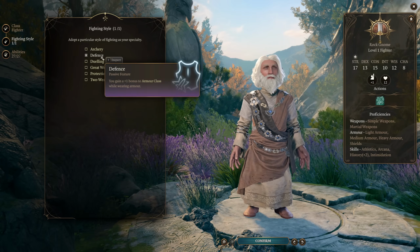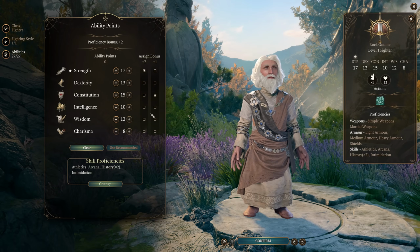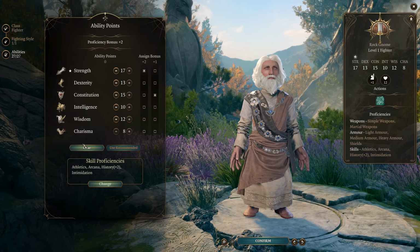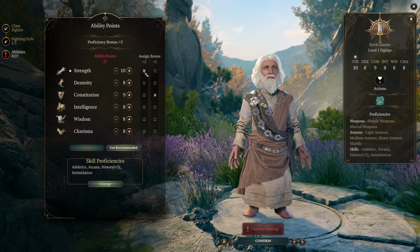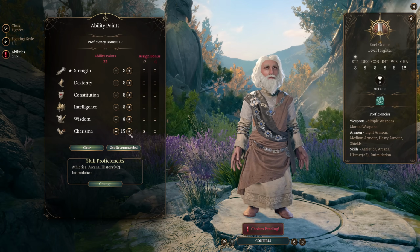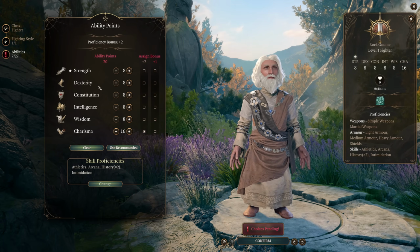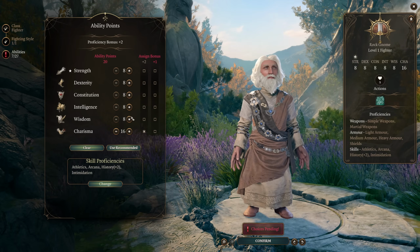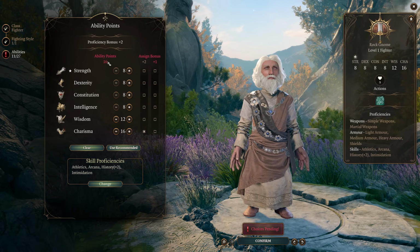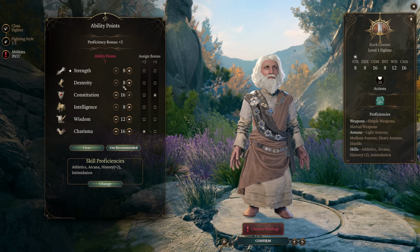For our fighting style, we're going to take Defense. That makes our armor class even higher, which is great. And for our ability point spread, we are going to take something that looks a little bit unusual for a fighter. We want to use Charisma as our save DC stat, so we're going to max out Charisma. We're going to take 12 Wisdom just for the highest possible Wisdom saving throws, and we're going to take 16 Constitution for hit points and con saves.